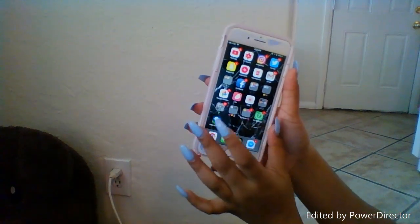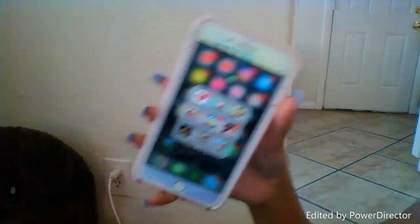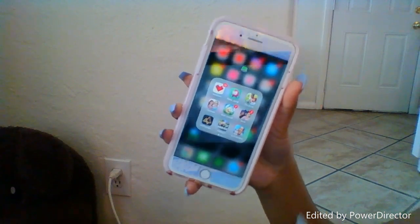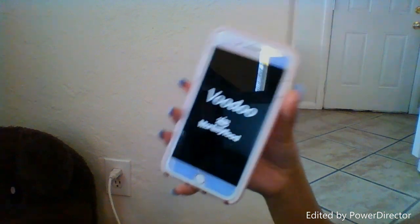Then we have my games folder, which I'm gonna go through really quickly because there's way too many games in here. But we have Sandbox, which I'm pretty sure all you guys know what Sandbox is. It's a coloring app where you color by number, pretty self-explanatory. Stack Jump is where you jump and stack yourself as high as you can, pretty self-explanatory.